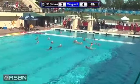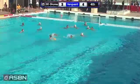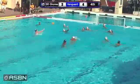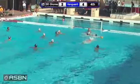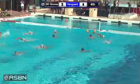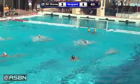There's Vanguard. They'll give it a look. Big wind-up. Shot attempt is off the bar. Long rebound controlled. Vanguard will get new life. Another 6-on-5 here. The look there. The save, Chun. Another offensive possession, rather, but it stopped.